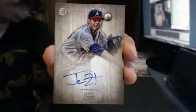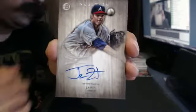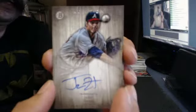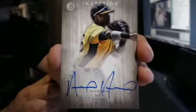Jason Hirsch for the Braves. There's the Braves. Braves is Joe Dog 8. And why not Alan Hansen for the Pirates. Why does he say damn it? You got a hit. You like me? All right, box number 6.